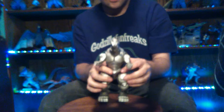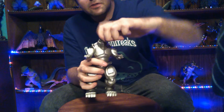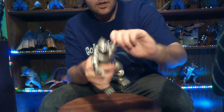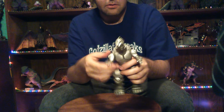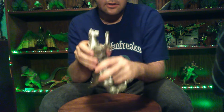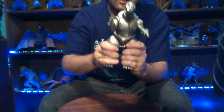Next on will be articulation. Articulation on this guy, his head can look left and right. Of course, you can spin it all the way around if you want to, very nicely. Arms, forward, back, pretty much. Spin them all the way around if you want to, not a problem. Waist, look left, look right, spin it all the way around if you want to. Nothing here in the legs to make them go forward or backward.